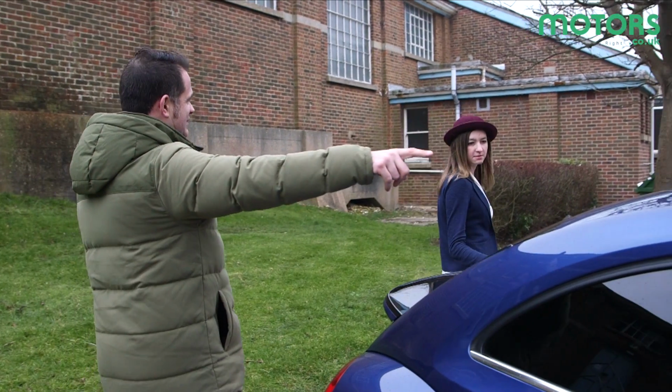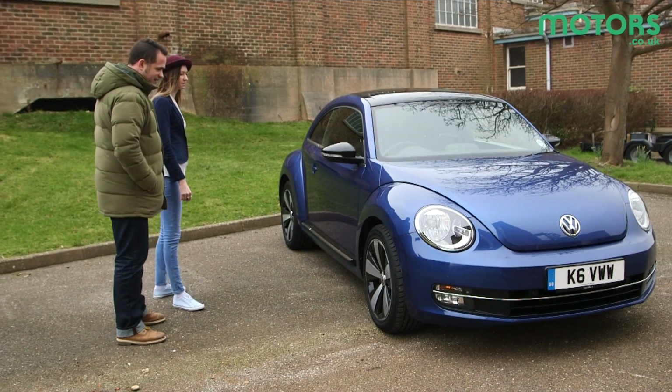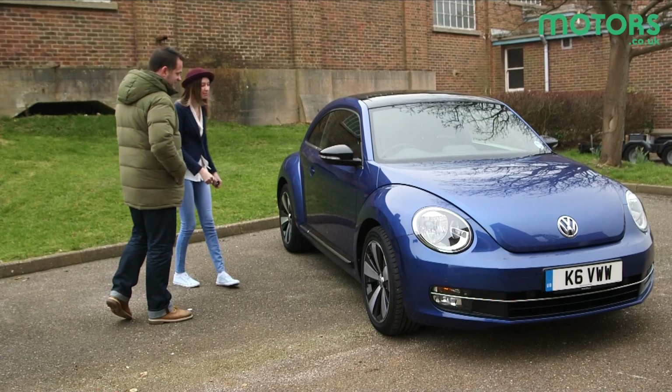I really love the looks of this Beetle. I much prefer it to the slightly older new Beetle. I'm a big fan of the original Beetles. I had one myself, but I actually really like the look of it. There's a few nods to the original Beetle there as well.